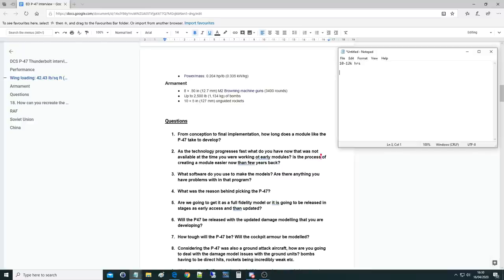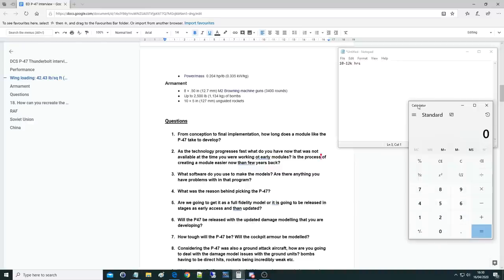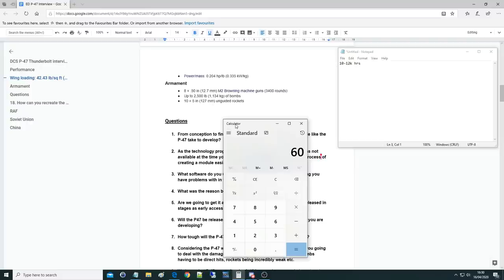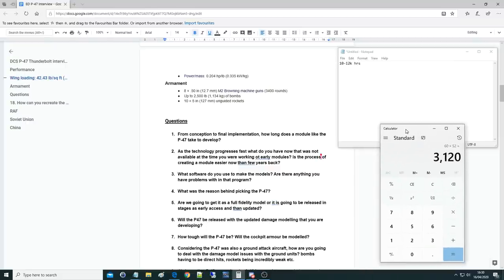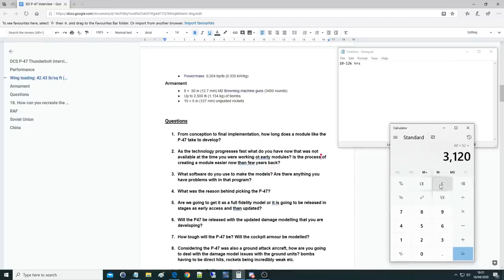Then there's FM, flight model. And actually, there are two people involved in that. The first guy does the computational flow dynamics analysis from the 3D model. And then we take all the flight data that we have from the manual, and we'll talk about that in more detail. I think there's a question further down, but 12,000 man hours is pretty realistic to early access.